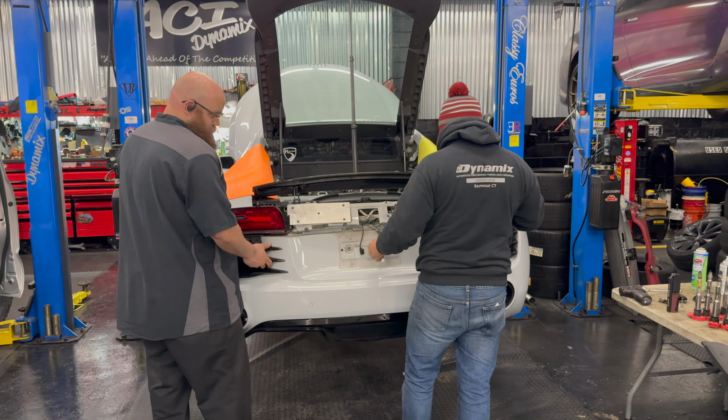So these don't cross over like that pipe does. It's just a single exit. So it gets mounted like this. Let me sneak it in. This goes there, right up to the headers, and then boom.